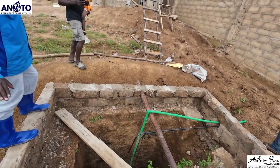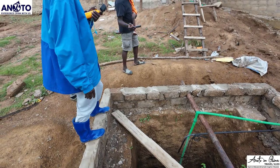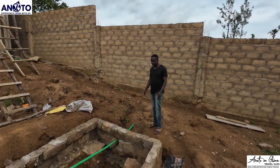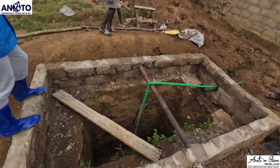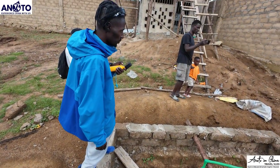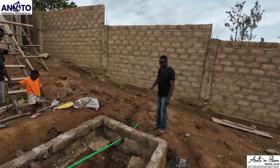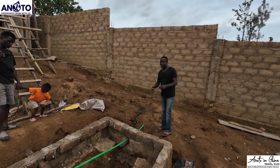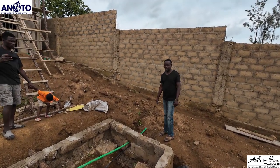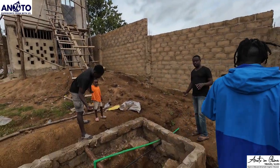Now I'm also thinking about how to cover this place. We need to plaster and cover, but we need to deepen it also. Maybe during the dry season. Yes, and then we use a longer length of pipe so that the pump can draw deeper. Right now, it's not so deep.